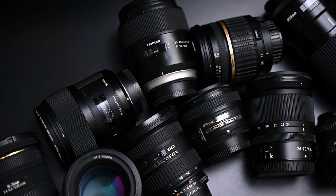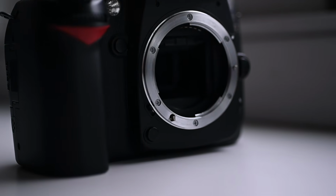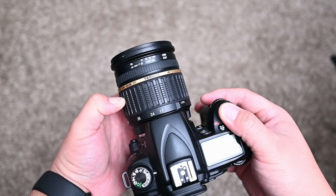Another great thing I like about the D90, and one of the reasons why I always suggest it, is that you have a super wide range of lenses to choose from. As long as that lens says it's a Nikon F mount, it will mount onto your Nikon D90. Just make sure it will autofocus, because I know some lenses from Nikon and some older brands will not autofocus, but the Nikon D90 does have the autofocus screw like this here, and will be able to autofocus with screw drive lenses like this. As you can see here, it will autofocus with these lens types.